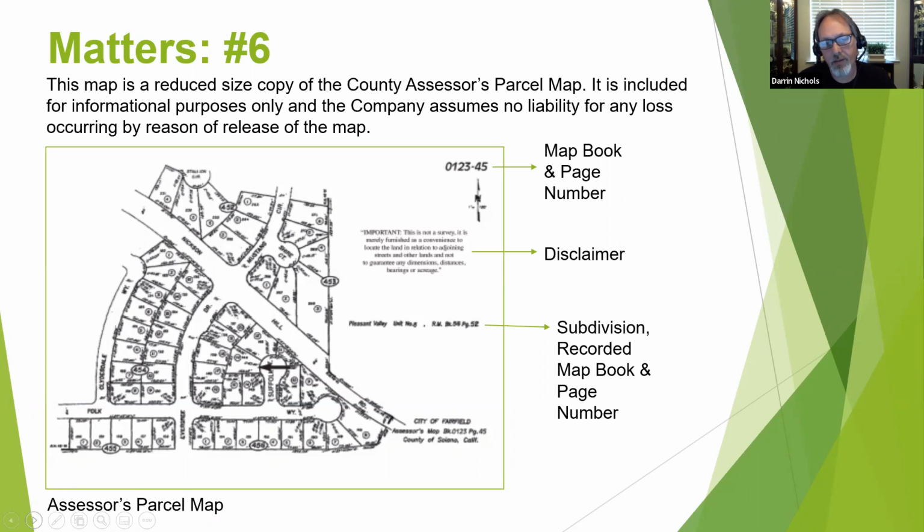Even though this is the assessor's map, you will actually see that it has a brief legal description of the recorded map itself. In this particular case, you can see the little black arrow. So this assessor's parcel number would be 123-456-76. That would be the assessor's parcel number on it. It's just a basic way to read the map.